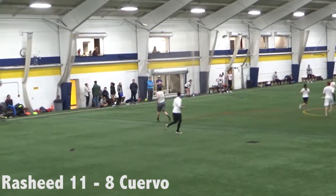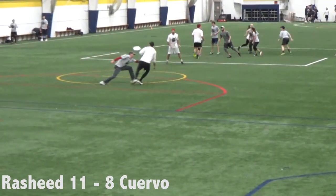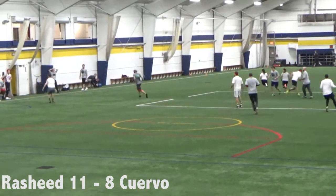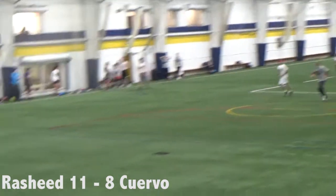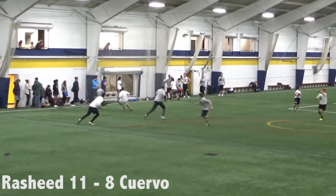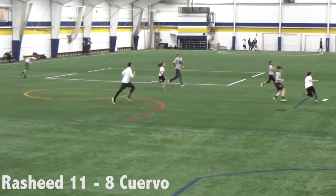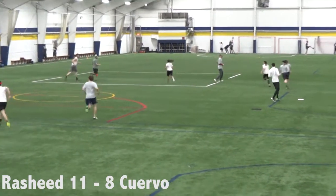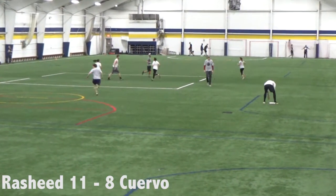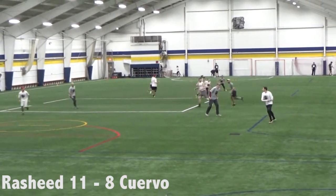Bob with the pull. It is going to drop inbounds. Andrew this time catching it, centering up to Amir. Right back to Andrew, but it's too far. The blades are just too zippy in this game. They're throwing outdoor blades. They got to be throwing indoor blades. So open. Oh, wow. That throw just sails past 2 silver receivers. Now Amir unmarked, picking it up.